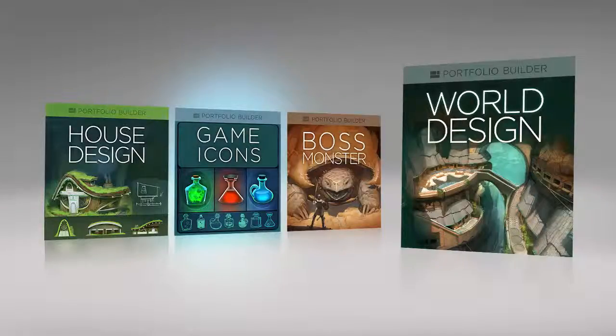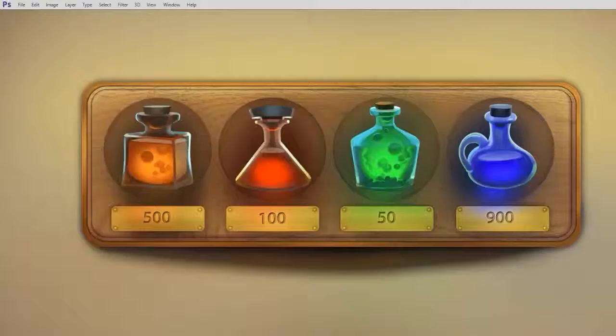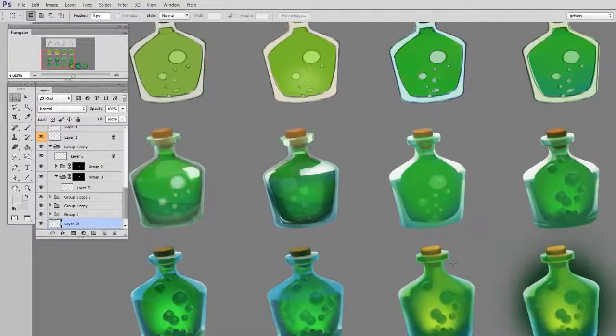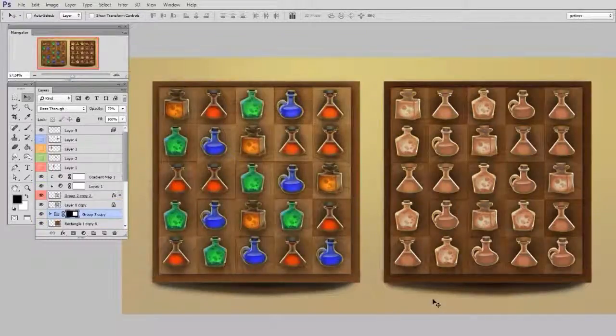The next one I'm really excited about, which is game icons. And this is something that is often not talked about among concept artists. But really, graphic design and icons, these things are important even for someone who really thinks of themselves as an illustrator. So we go through the whole process of making icons, but then also including them in the overall layout to essentially create a fake game.